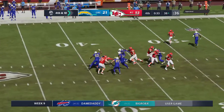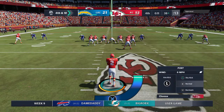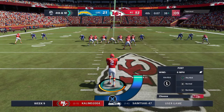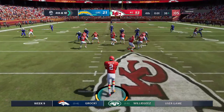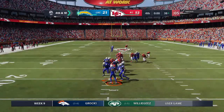But what you're hoping is that you figure out and you see and get a clue that maybe there's going to be some pressure coming at you, and you change the blocking schemes. Maybe you go to max protection. The biggest one is maybe you bring your running back in to try and keep you clean. But in that case, that didn't happen. Zero accountability, and a sack resulted. Here's Morstead now as he sends this one away.